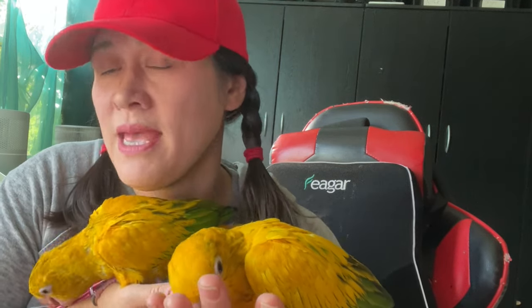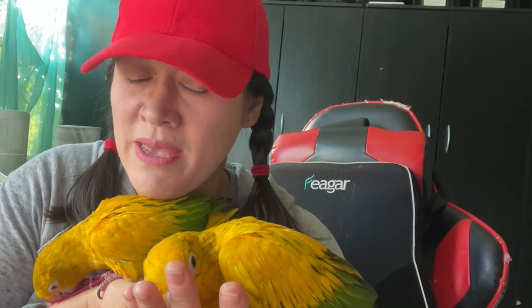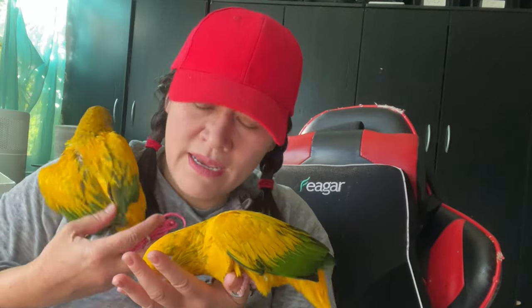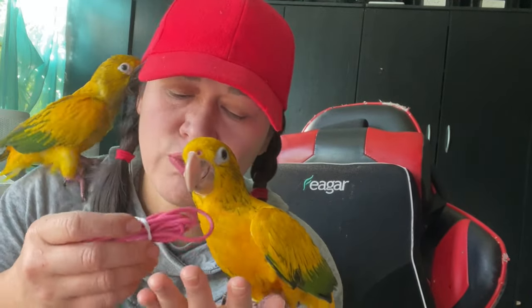spend time with him. I kiss him, I cuddle him, I gave him a chew toy, and that helped him get distracted and not pluck his feather. He could have plucked another feather today. So right now he has already lost 5 good feathers, not the clipped ones, the good ones. So I am really encouraging him to get distracted and to have a lot of opportunities to play, a lot of opportunities to bathe.